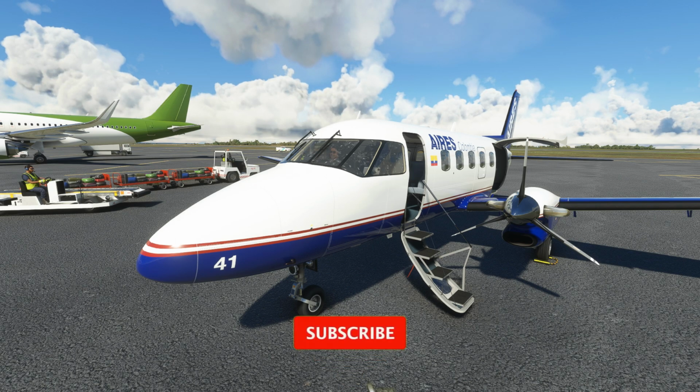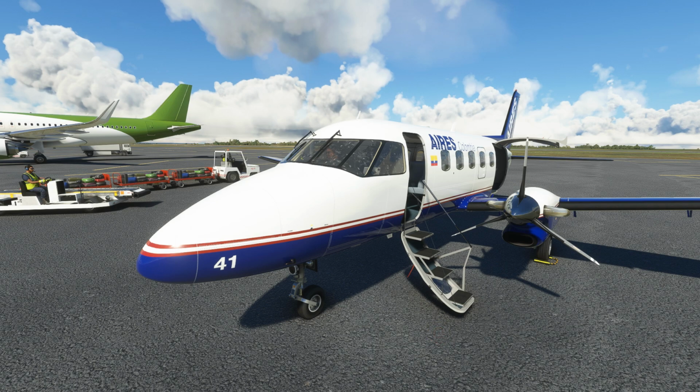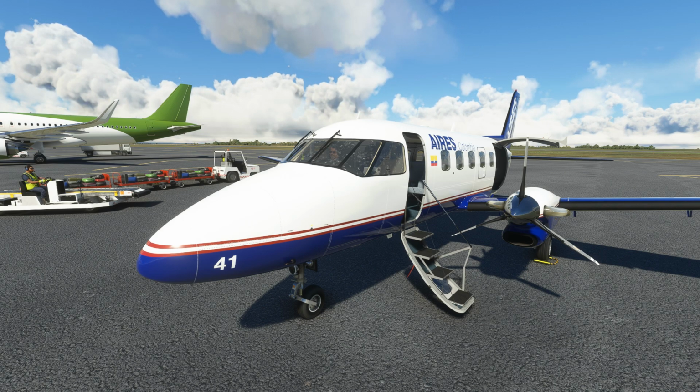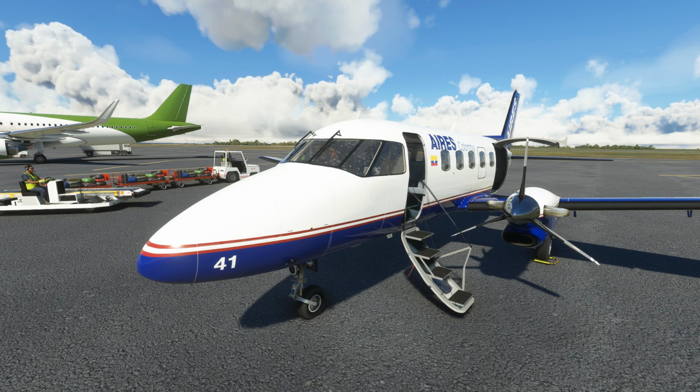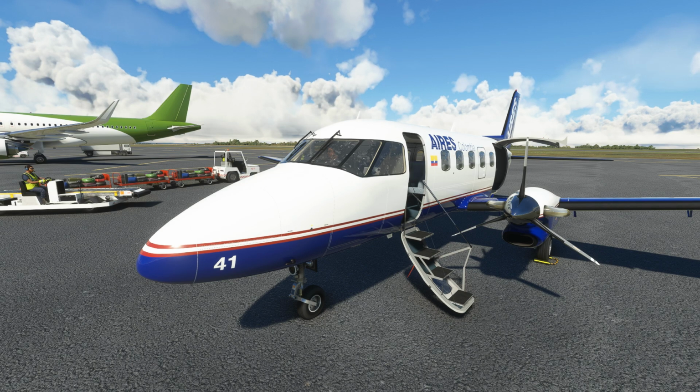Today we are back in the Embraer 110 and we're going to be carrying a combination load of passengers and cargo over to another part of Venezuela, to be specific, Valle De La Pascua, Venezuela. Don't know if I pronounced that right, but it's SVVP, and it's located in kind of northern central Venezuela, but should be interesting.